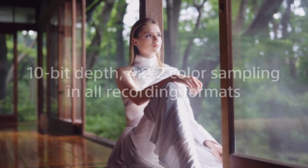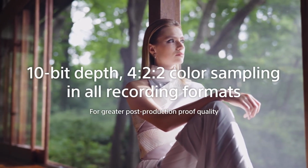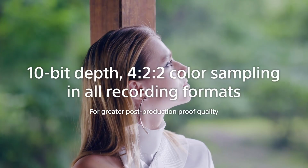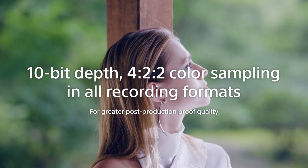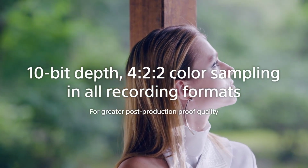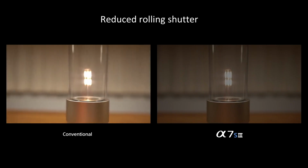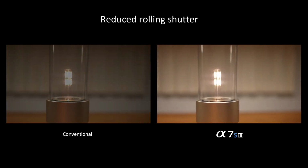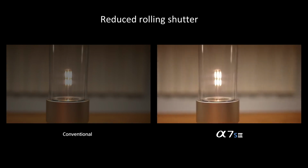The A7S III can shoot 10-bit 422 compression internally, no matter what resolution or what frame rate you choose. Even if it's 4K, 120 fps and pushing it to the maximum, you can still shoot 10-bit 422 internally. Absolutely fantastic. Apparently the rolling shutter is extremely controlled thanks to the new processor. Make no mistake, there will be rolling shutter, but if it is below the threshold, I'll be pretty happy.